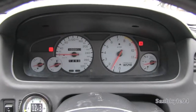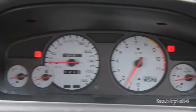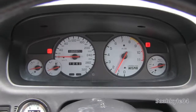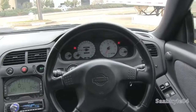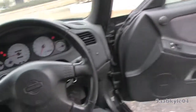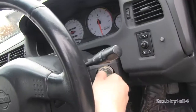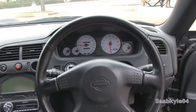with a JDM instrumentation cluster, white face with all of your necessary gauges, including your oil pressure, vehicle fuel, temperature, tachometer, speedometer front and center, and not to mention your turbo boost down below. Alrighty. Go ahead and shut her down. And we're going to check out the rest of the vehicle.